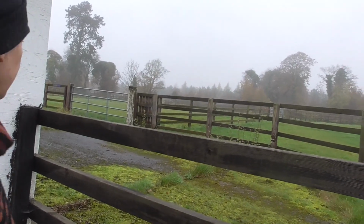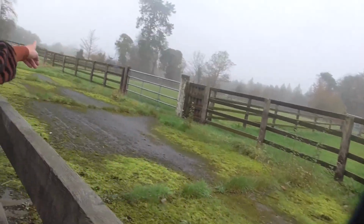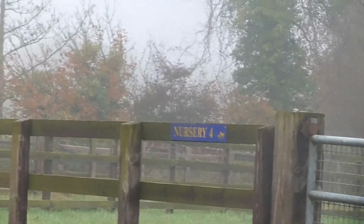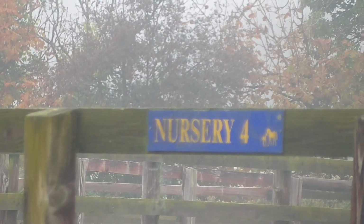This is Nursery 4 here. Show the viewers the sign there. If we zoom into the number there, Nursery 4. That's Nursery 4.